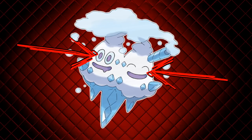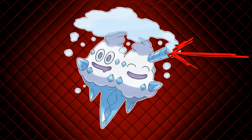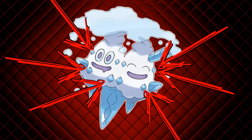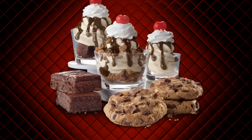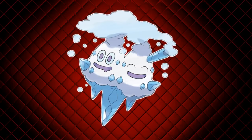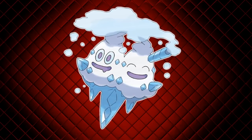The two faces, the straw or whatever that's spewing some kind of cloud, all the freaking sprinkles or whatever those are, it's just too much! This thing looks like a giant dessert, not like a Pokémon. I think over-designing is actually one of the biggest problems with some of the newer designs.